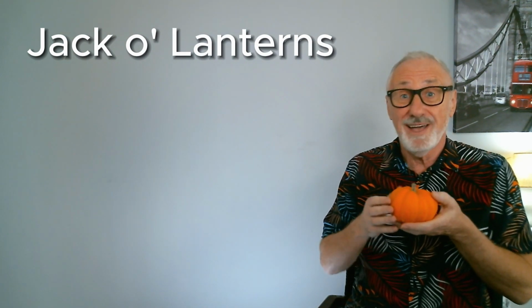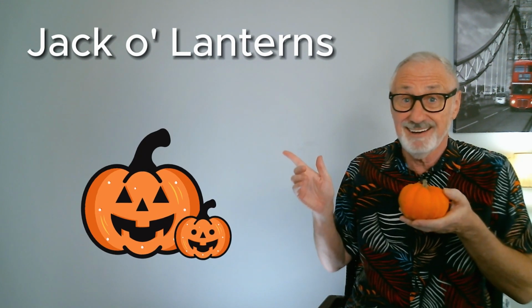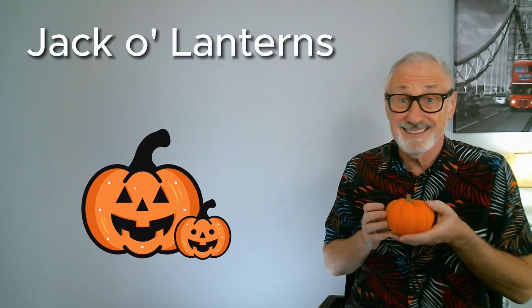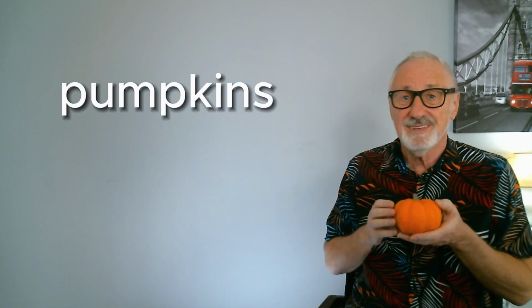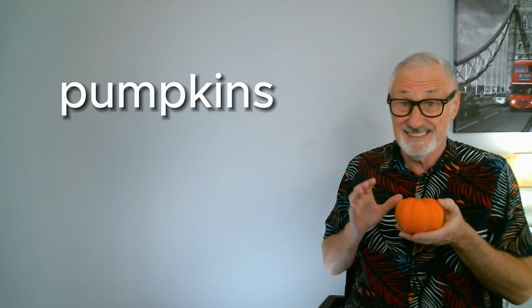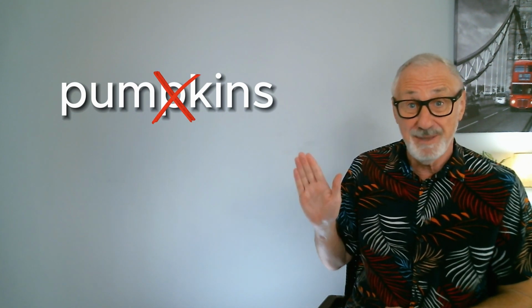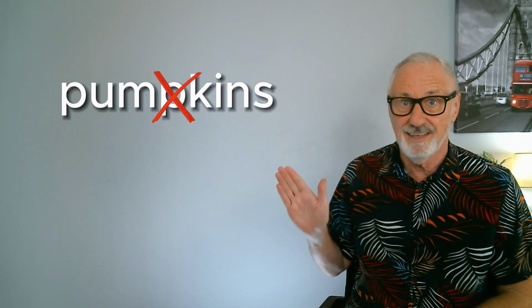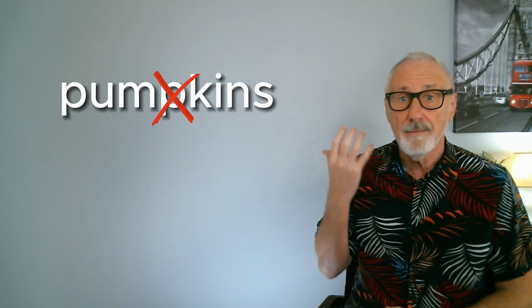A traditional way to decorate your house at Halloween is to fill it with jack-o'-lanterns. You make jack-o'-lanterns with pumpkins, like this. To say pumpkin the easiest and most natural way is to not pronounce the second P. It's not pumpkin, it's just pumpkin. You try, don't say that second P. Pumpkin.